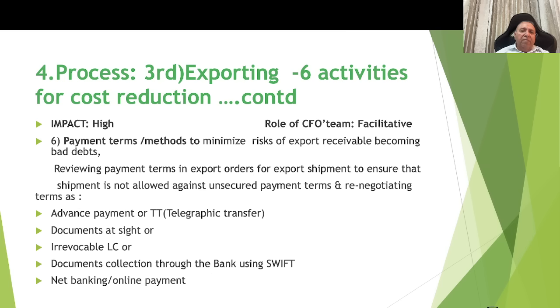Continuing, payment terms and methods to minimize the risk of the export receivables becoming bad debts. Now, reviewing payment terms in the export orders for export shipment to ensure that shipment is not allowed against unsecured payment terms, and renegotiating terms such as advance payment or TT, documents at sight or irrevocable LC, or document collection through the bank using SWIFT or net banking online. Now, the CFO's team needs to influence the sales and distribution team to look at these opportunities.